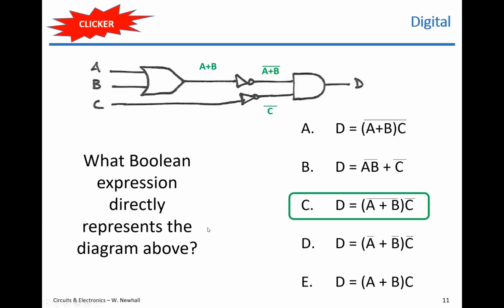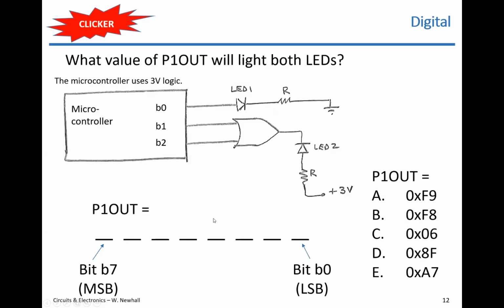Let's put a microcontroller in the mix. So let me show you this problem. We have a microcontroller and 3 bits out of digital ports out of the microcontroller. So bit B0 is the least significant bit all the way over here on the right.